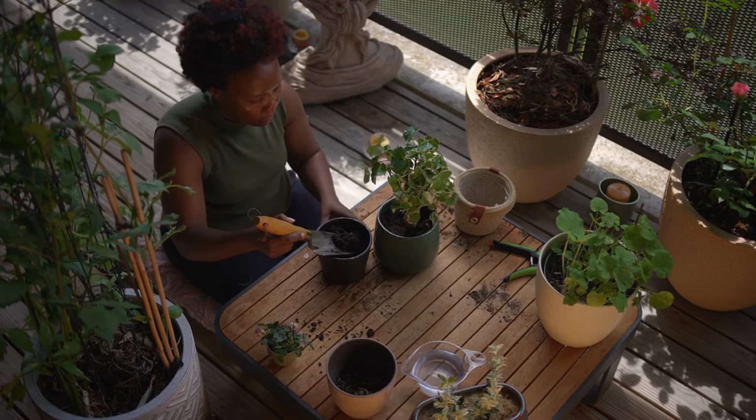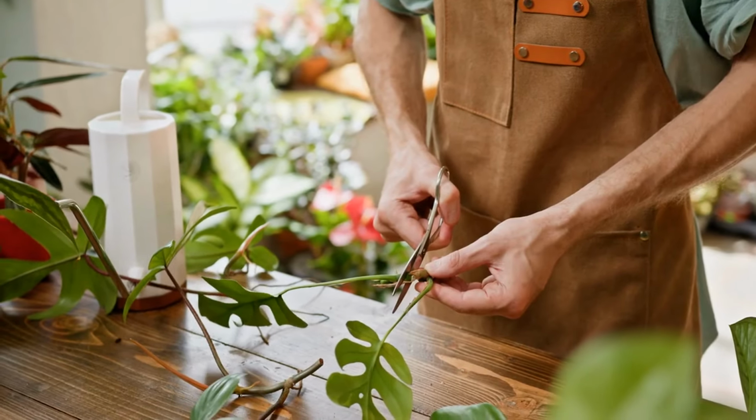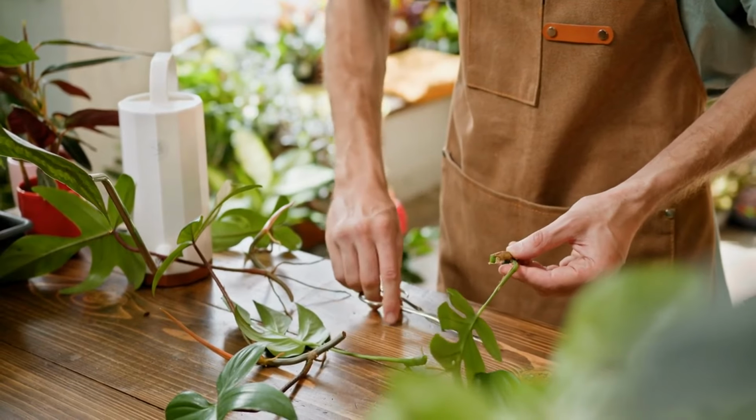Plus, it's a relaxing activity that doesn't feel like work at all. I'd often find myself chatting with my plants as I wipe their leaves, telling them about my day. They're great listeners.